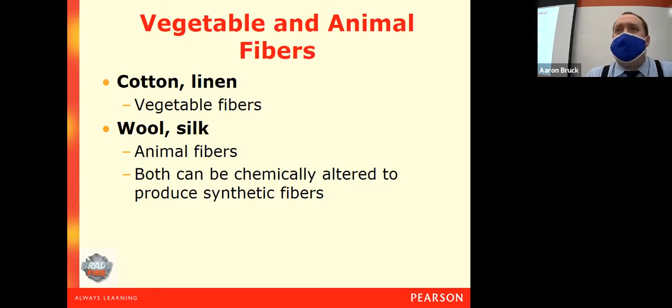Cotton and linen are great fabrics. Breathable. They're good all around. They've been in use for centuries now. They're good stuff. Wool and silk, these are animal-based fibers. Now, each of them has its own kinds of issues. Wool on its own can be kind of itchy, irritating as a fabric. It can be treated to be softer.